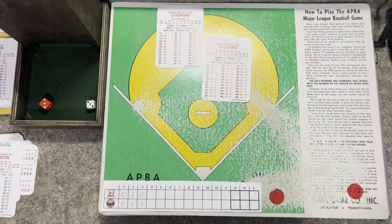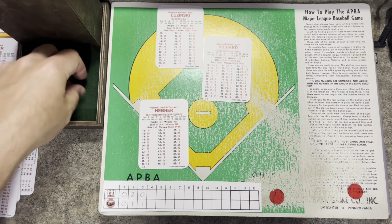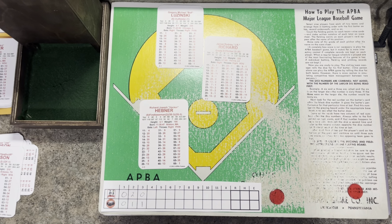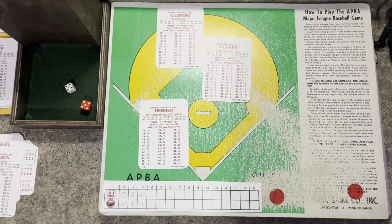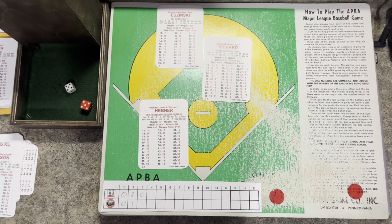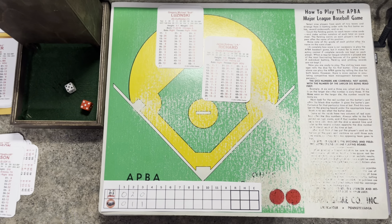That'll bring up Richie Hebner. And the pitch from Richard. 55 is an 8. That's a comebacker to the mound. Richard will throw to first and get Hebner. Luzinski gets to third. Score that 1-3. 2 down.